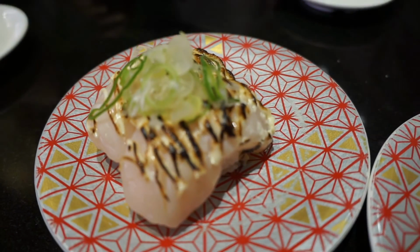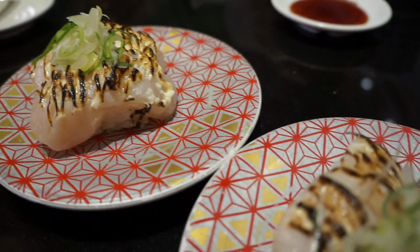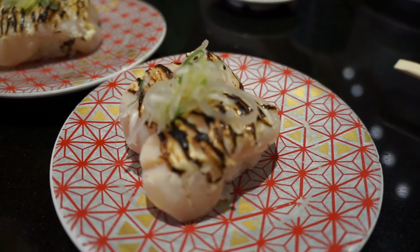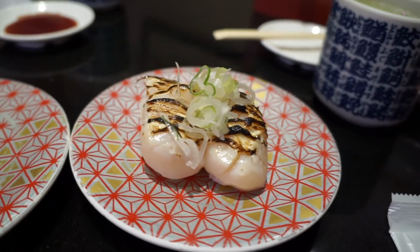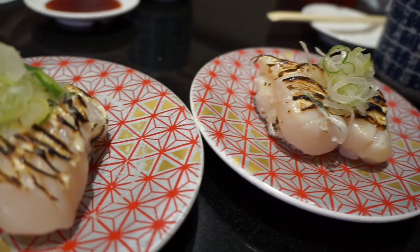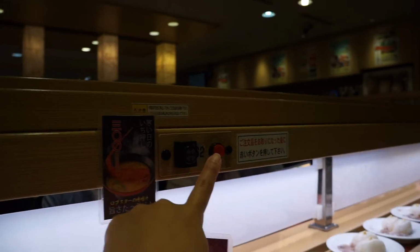Oh, do we eat the egg first? Yeah, you can eat the egg first. Actually, it's really good. I normally prefer to order because it's more fresh. I feel like it's more fresh. Push the button and then it flies back. That's when you get it.